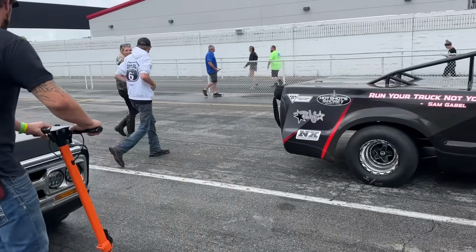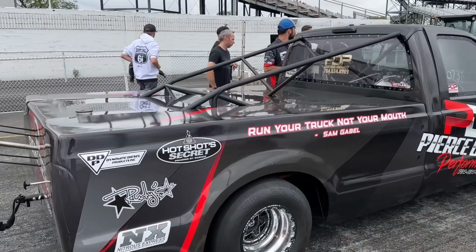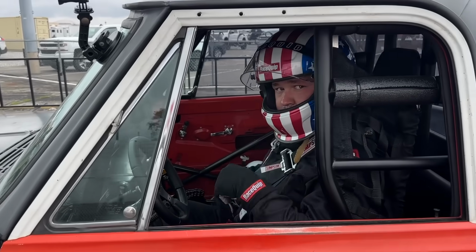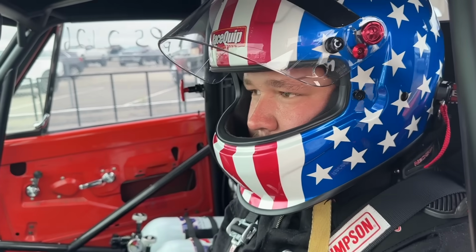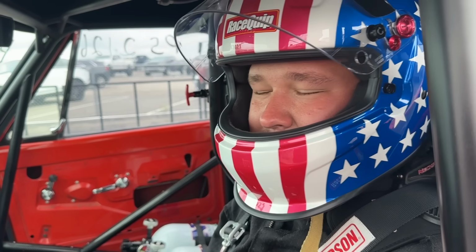Wyatt's pulling up in line here. We are going up against this Power Stroke right here. Gnarly truck. He qualified just a little bit faster than we did with a 5.0 to Wyatt's 5.40. So we got this thing on the hot tune. He's tuned up. Nitrous bottles are on.